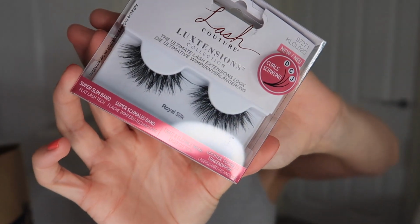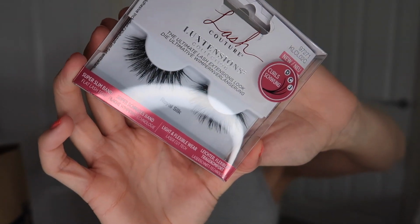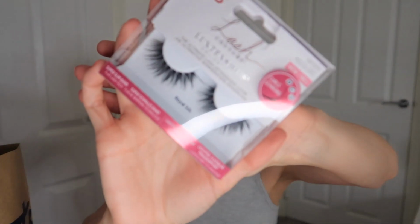So these have got a really big curl on them, so that they look like lash extensions. These I think were a bit more pricey, £8. They come with lash glue as well. Royal Silk, these ones are, I believe. And they have a 30% thinner lash band, because I can't stand lashes with a thick lash band. I hate it. They're so uncomfortable. It's so obvious. You can't hide it as well. So the fact that those are really thick and full with a small lash band, I think they're going to be my favourite.